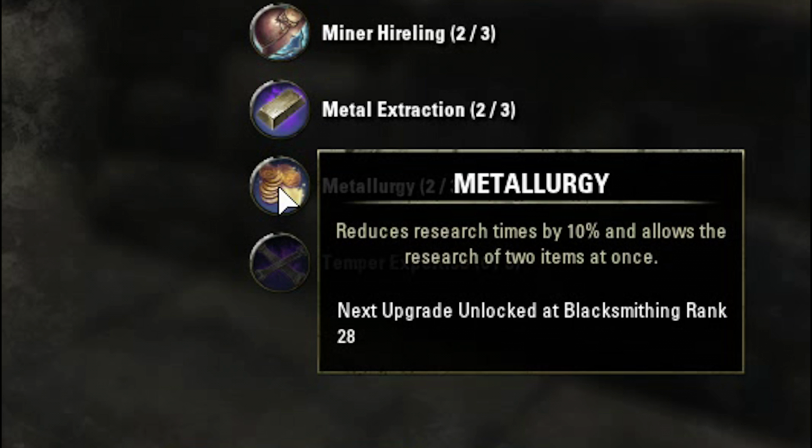Now when you do 3 out of 3 in this, it reduces research times by 15% and allows the research of 3 items at once. So not only are you reducing the research time, you're then able to research 3 items at once, essentially tripling your productivity when it comes to researching traits. But it's even more than tripling because it's reducing the research time as well. So not only are you researching more items at once, but you're researching them in less time.